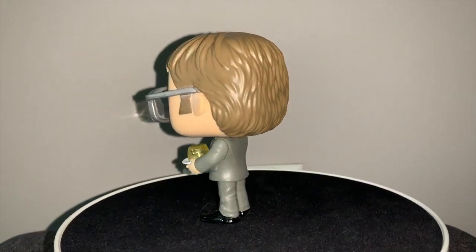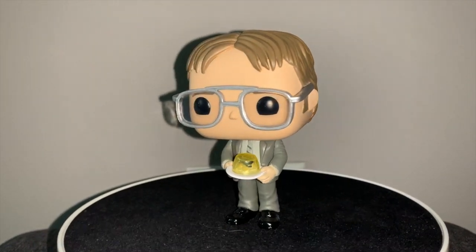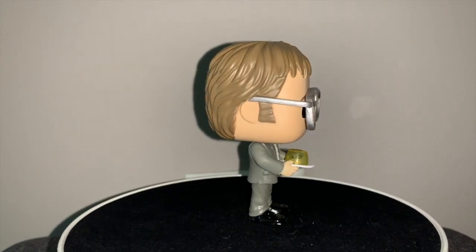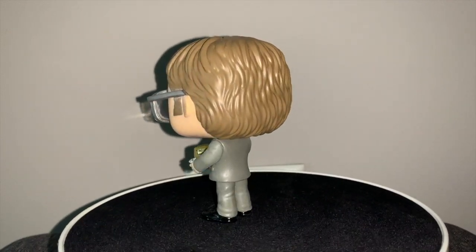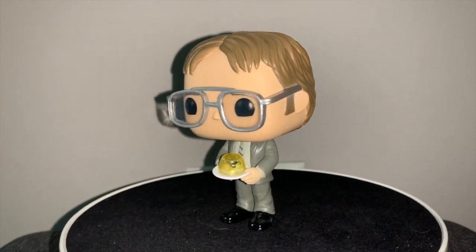So this is Dwight Schrute. He has his little suit on and his glasses and his hair's always very Dwight. And this is when Jim pranked him and put his stapler in a bunch of Jello. And I will say they are making so many Dwight Pops that they're kind of neglecting a lot of the other characters. Like I'm dying for a Phyllis Pop. They actually are releasing an Angela Pop at GameStop sometime in July, so I'm gonna look out for that one.